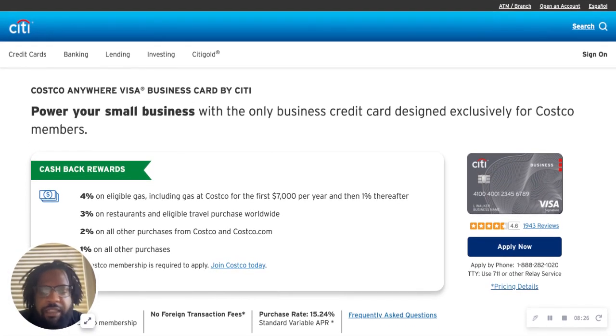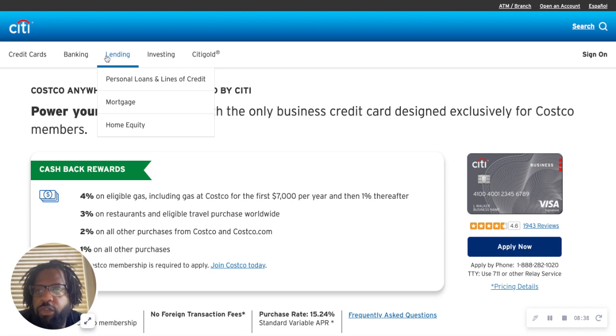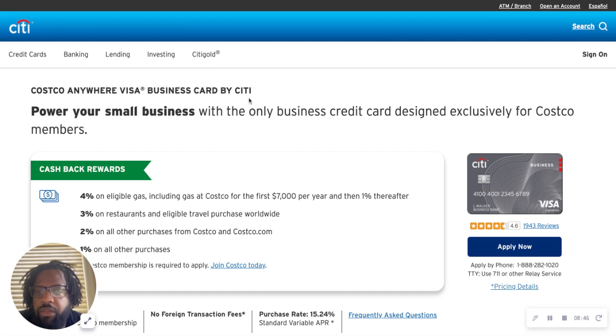So definitely take advantage of this Costco Citibank card, or the American Airlines business Citibank card, or just a regular personal Citibank card. They also give great limits, and some of them still do the zero APR. So that's awesome. They also have some personal lines and lines of credit as well. So Citi is a big bank. They offer a lot of products for you to take advantage of.